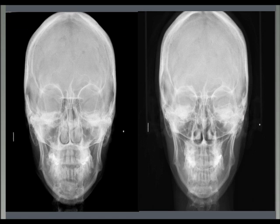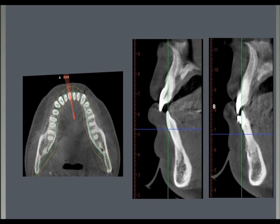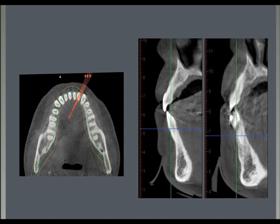You can see in the PA the changes in the arch form and in the transverse dimension. And now we took a CBCT scan at the end of treatment, almost the end of treatment, and you can see that what was seen in the Ceph was confirmed in the CBCT scan. Look at the picture. In the lower right, lateral incisors before and after treatment. In the central incisors, the other central incisors, and the lower left lateral incisors. Great changes in the lower anterior area.